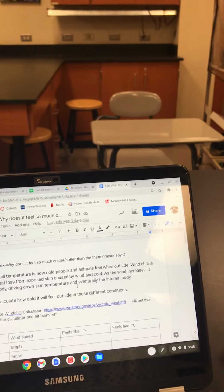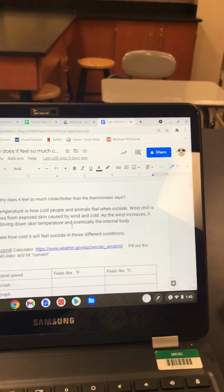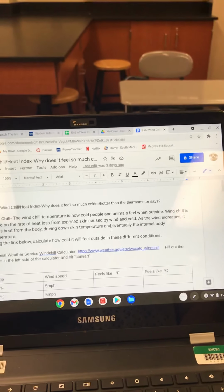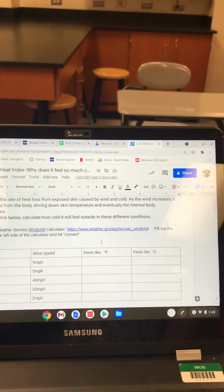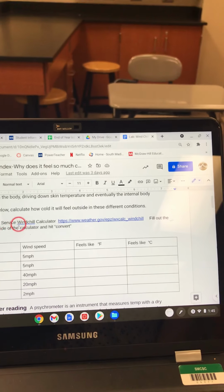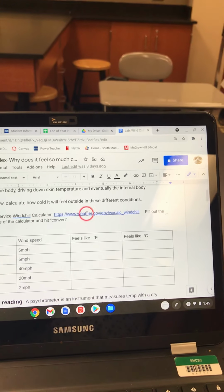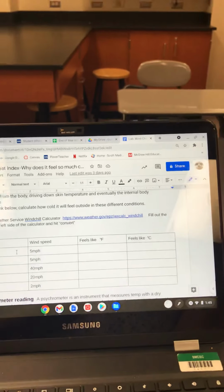So when the temperature says it's 40 degrees, it feels like 20 degrees. So it says as wind increases, it draws heat from the body, driving down the skin temperature and eventually the internal body temperature. So you will want to use the National Weather Service wind chill calculator. It's right here, and I will in a second. You're going to fill out this data table.